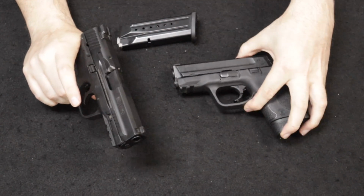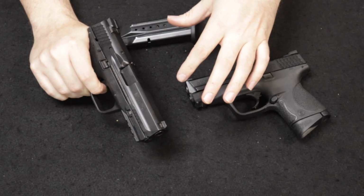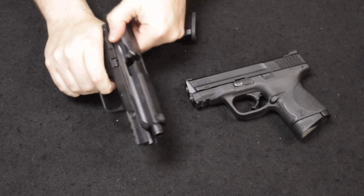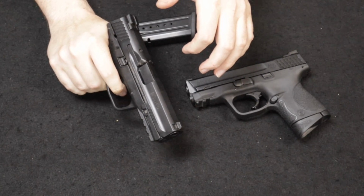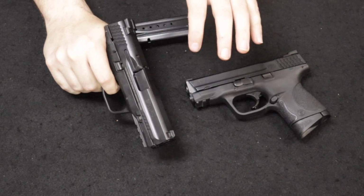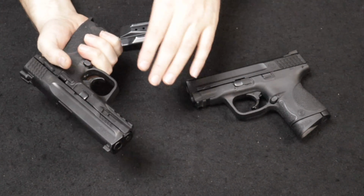One of the complaints people also had of the first gen was the heavy and kind of gritty trigger pull. They did improve it on the 2.0, but it's still not the best. There's a lot of take up there, and it's still not as honed in as some other things. Again, this is just my opinion, and I'm trying to figure out why it is we see so many of these.